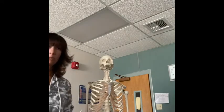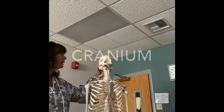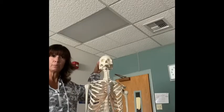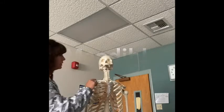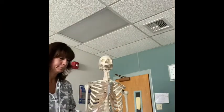Our first bone that we're going to talk about today is the cranium. We often hear this called our skull, but the real name is the cranium. The cranium is what houses the brain. The next one we're going to talk about, and notice Mr. Skeleton, Mr. Bones, is missing his jaw, but our bottom jaw right here is called our mandible.